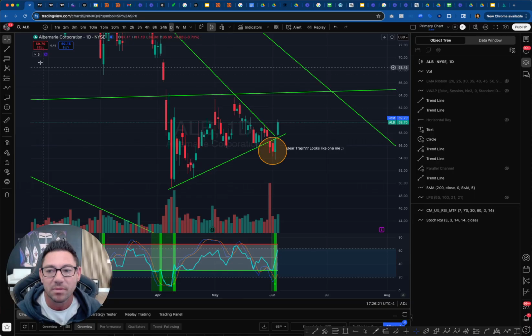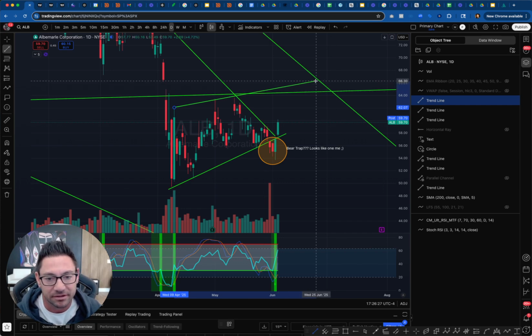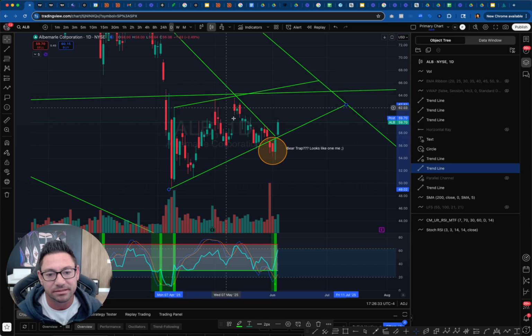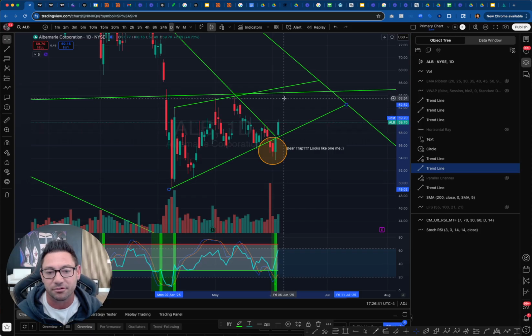Now, how high? We're not out of the woods yet, and here's why. Because you still have this bearish consolidation, right? So if we draw this on here and we extend this out, this still technically is a bear flag, but you had this breakdown that failed, and failed moves lead to large moves in the other direction.